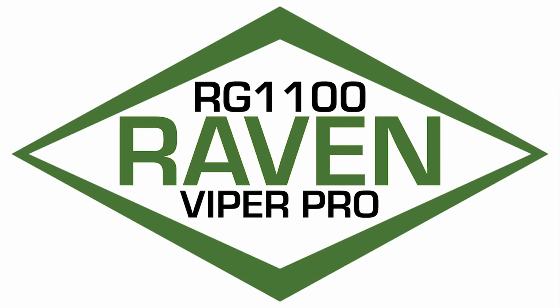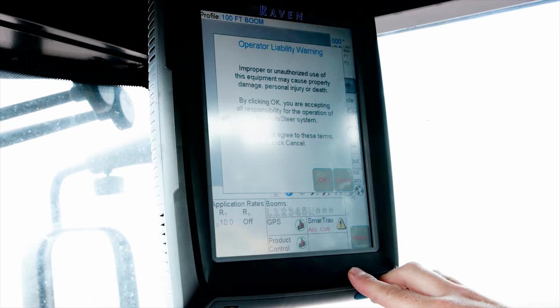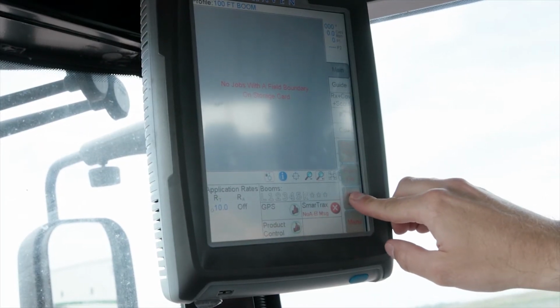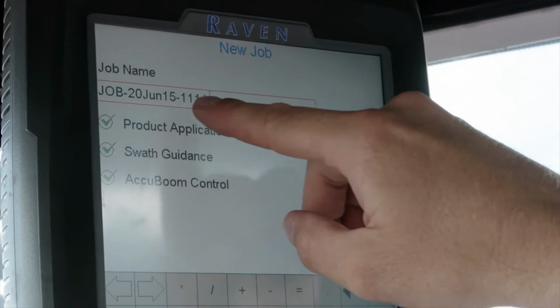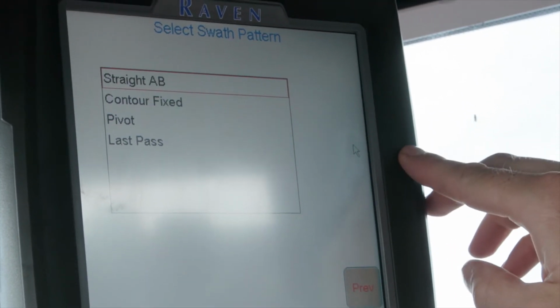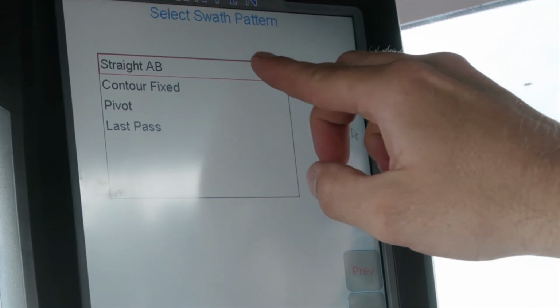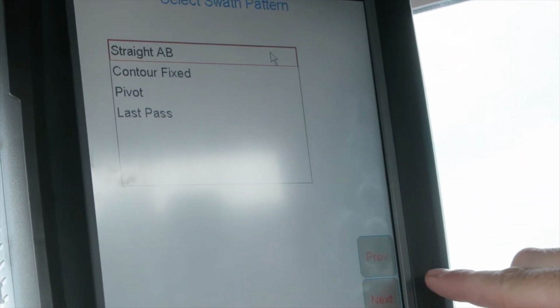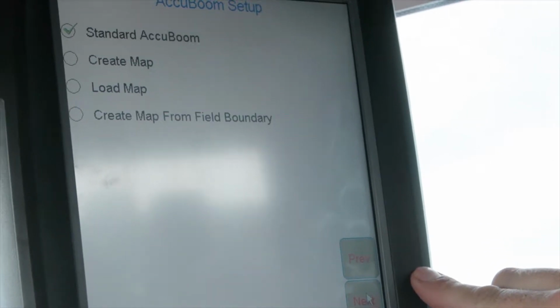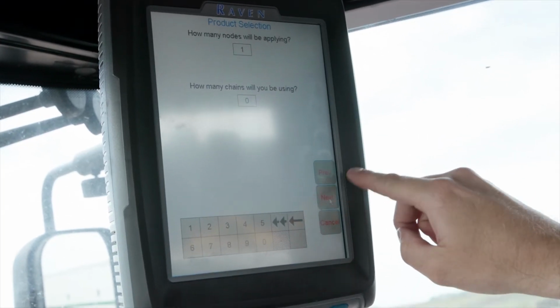Next, we're going to do a comparison of the Rogator 1100, and here is its display, the Raven Viper Pro. So we're going to go ahead and start a new job. So we're going to select new job, and then we can add in the job name. It then is going to ask us what kind of guidance line we're going to use for this job, so just doing a straight track, and how we're going to be controlling the boom sections. Just going to use a standard AccuBoom configuration.